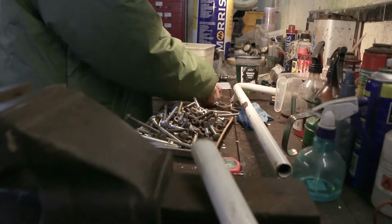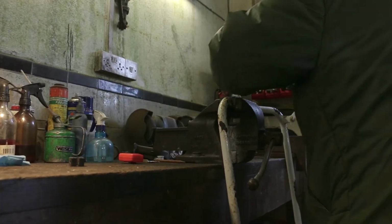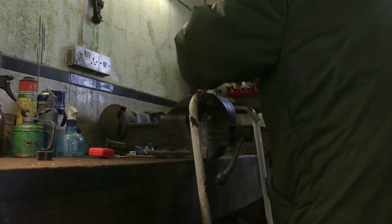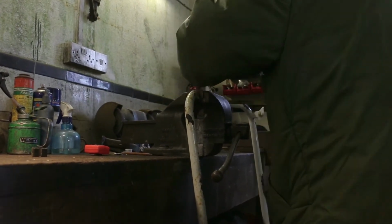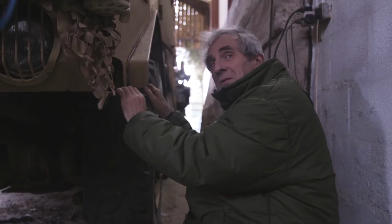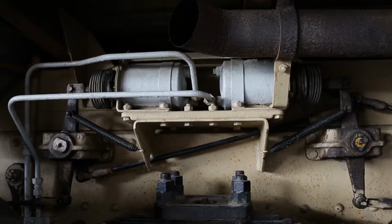So you can see the size of it, it's massive. It's a complicated machine as well. No, you can't get anything. It's 40 years old, I can't even get an oil filter for it. So it's amazing though what we've managed to do. So I've got the suspension rebuilt with some old bits of drain pipe.